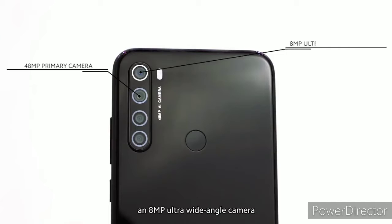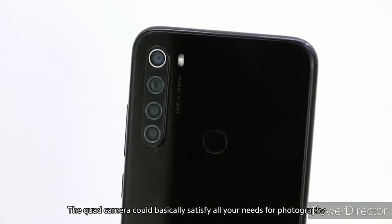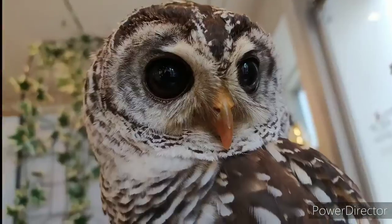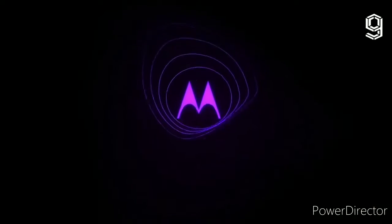Specifications: Redmi Note 8. Processor: Qualcomm Snapdragon 665. RAM: 4GB. Camera: 48MP plus 8MP plus 2MP plus 2MP rear, 13MP front. Display: 6.3 inches. Battery: 4000 mAh.